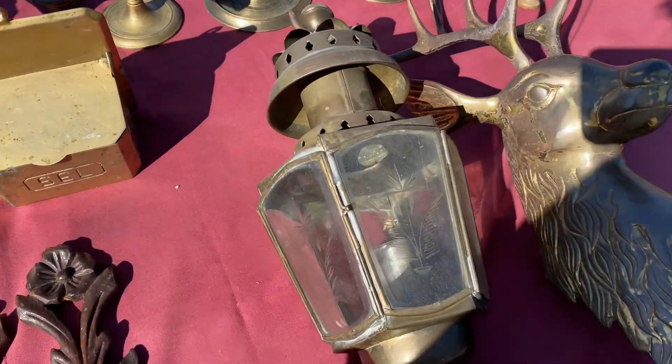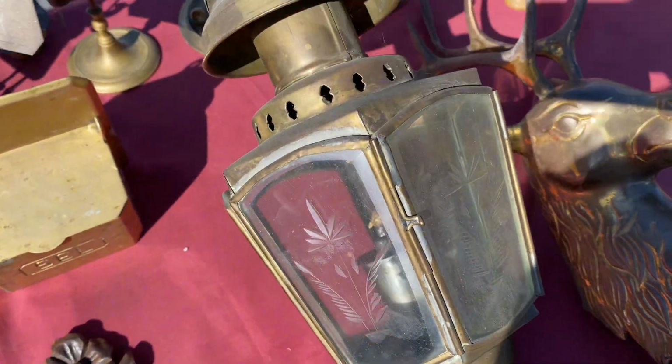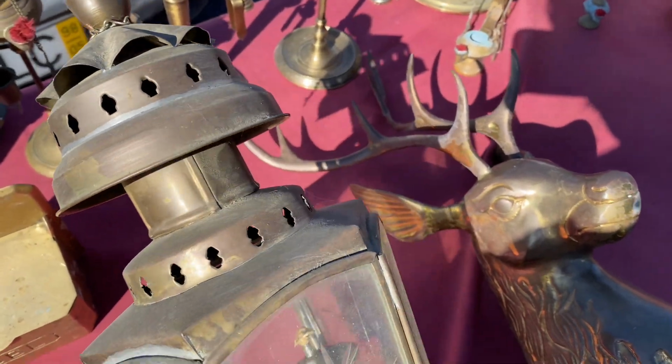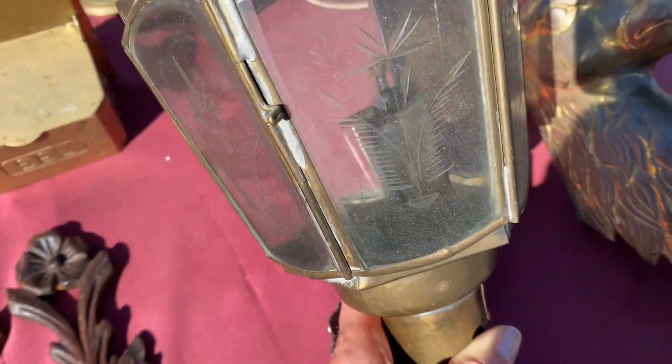I also like this lantern. It seems to be missing its electric wire, but this is easy to fix. It has a very intriguing design.